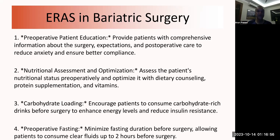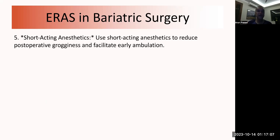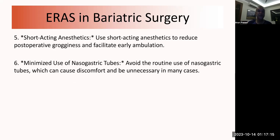Pre-operative fasting. Minimize fasting duration before surgery, allowing patients to consume clear liquids up to 2 hours before surgery. Short-acting anesthetics. The use of short-acting anesthetics to reduce post-operative grogginess and facilitate early ambulation is very important.